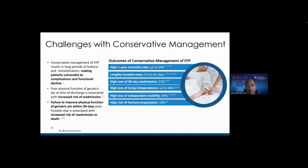Length of hospital stay, because it's hard to mobilize these patients, can be anywhere on average between 8 to 10 days up to 45 days. 30-day readmission, typically due to pain or ambulatory dysfunction, about 13%. Loss of independent living, up to 44%. Loss of independent mobility, 49%. And risk of fracture progression, particularly in those fractures that are underdiagnosed, 18%.